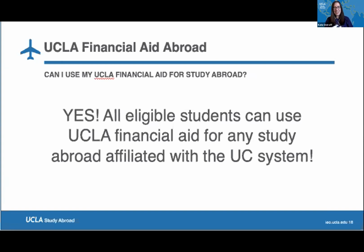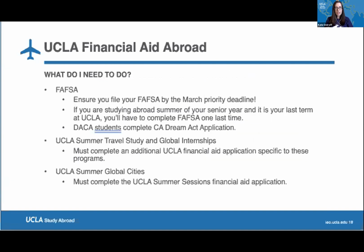So financial aid, this is a big part of how study abroad can be affordable for a lot of students. Can financial aid be used for study abroad? Yes, that is the big answer we want to emphasize for everyone. All eligible students can use UCLA financial aid for any study abroad program affiliated with the UC system. What do students need to do? Students would simply apply for FAFSA. That's the biggest thing. Ensure that your FAFSA is filed by the March priority deadline.